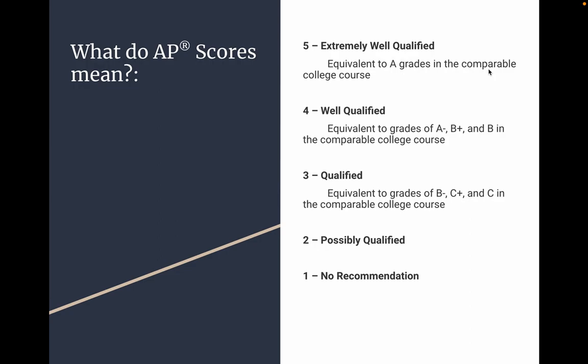This is essentially stating that if they had taken this course in college, they would have been able to receive an A. A 4 indicates that your student is well qualified, and it's similar to getting an A minus, B plus, or a B in the comparable college course. A 3 means that the student is qualified in this course. It is similar to if a student was going to get a B minus or a C in the comparable college course. A 2 states that they're possibly qualified, and a 1 states that there is no recommendation.